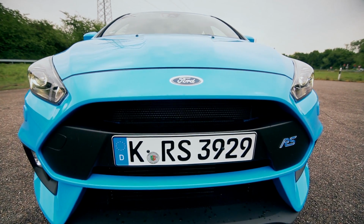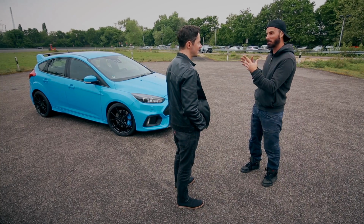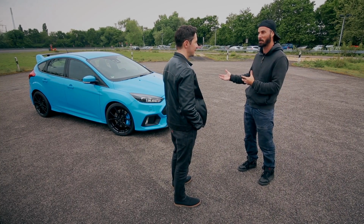That is pretty much what we have also on the World Rally cars. How does it feel when you spend so much time and put so much effort into designing a car and then you see people modifying them?